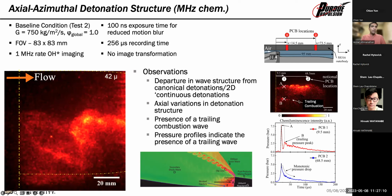We also looked at this from the pressure standpoint, where we put a PCB notionally at the injection near field, 14 millimeters, and then the injection far field at about 73 millimeters. At the injection near field, as the wave crosses that PCB, two features, A and B, pop up one after the other. The spatial separation with respect to the wave speed gives you a temporal separation, and these two correlate quite well. We have a Combustion and Flame paper that goes over the exact numbers. But in the downstream section, the injection far field, we see a monotonic pressure drop. So there is no trailing combustion wave, and therefore no trailing pressure peak that we see.